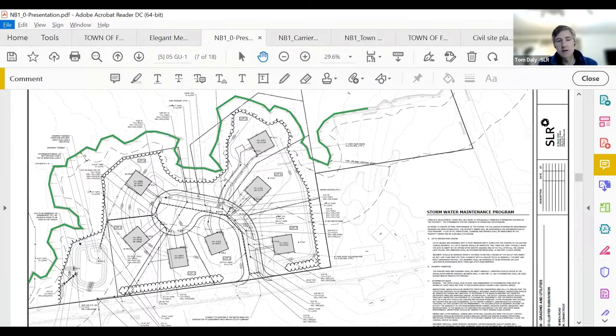Both sites are served by both public sanitary sewer and public water. So there's not septic or septic and wells on the site.